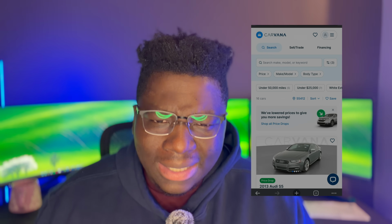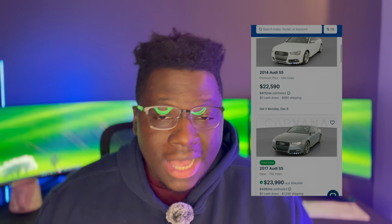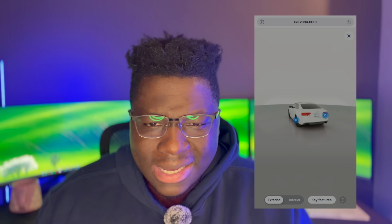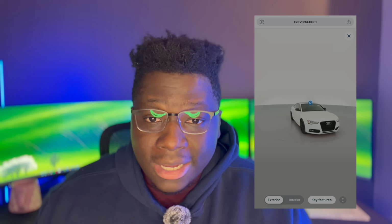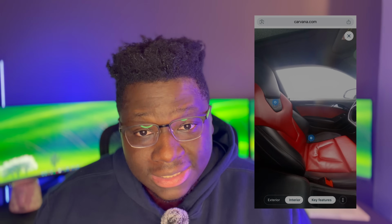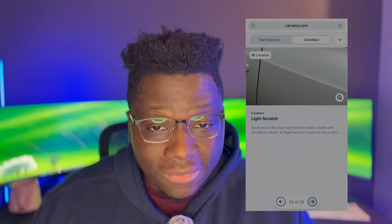Carvana listings are, for whatever reason, not shown on some of the other major car search networks, but regardless. Looked through Carvana, found out they had quite a lot of the specific S5s that I was looking for. So I pulled the trigger and found one that I loved. It was a white on red, and Carvana has some very high quality images with the doors closed, doors opened. You can see the interior. They even have a section where they tell you about the imperfections of the car.